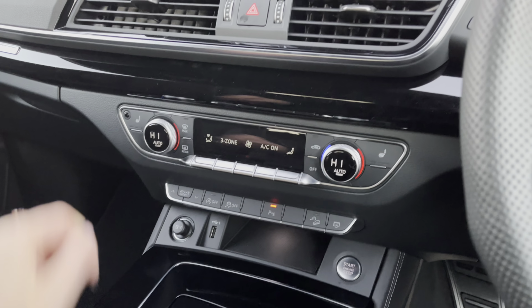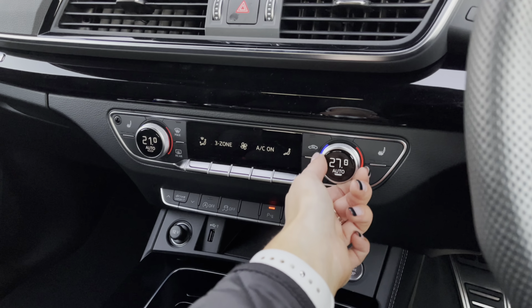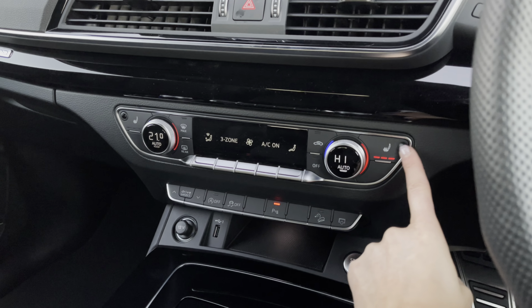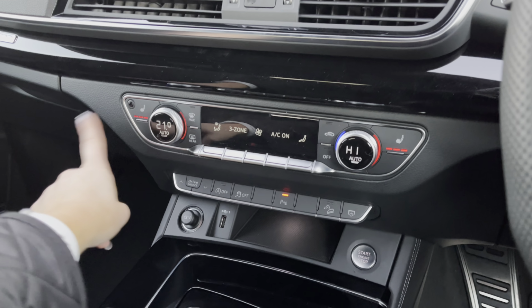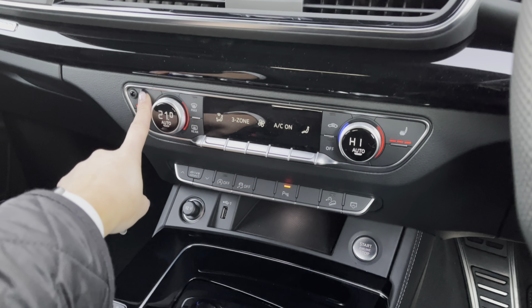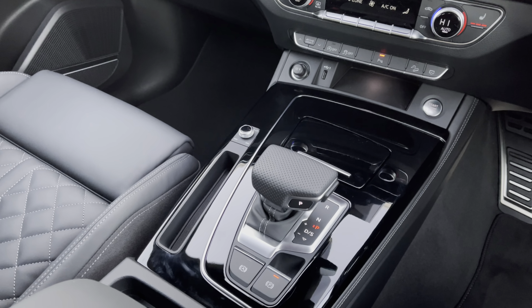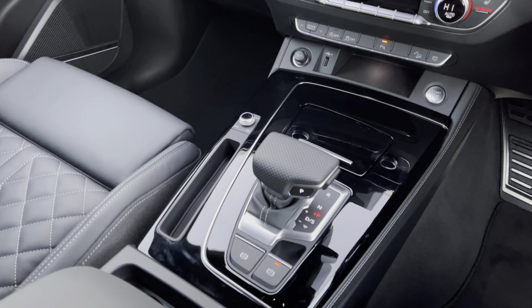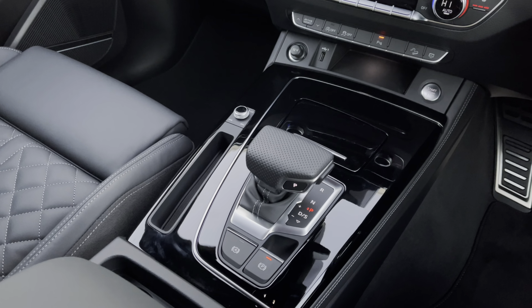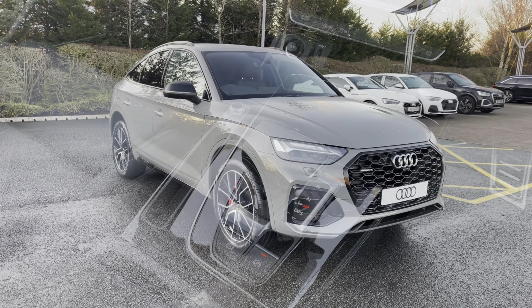Three-zone climate control does come as standard, meaning that the driver, front and rear passengers can all separately adjust their air conditioning. We also have front heated seats, which are controlled to three intensity levels. This model does also feature two USB charging points, the start-stop button, the automatic gear selector, and also the electromechanical parking brake.